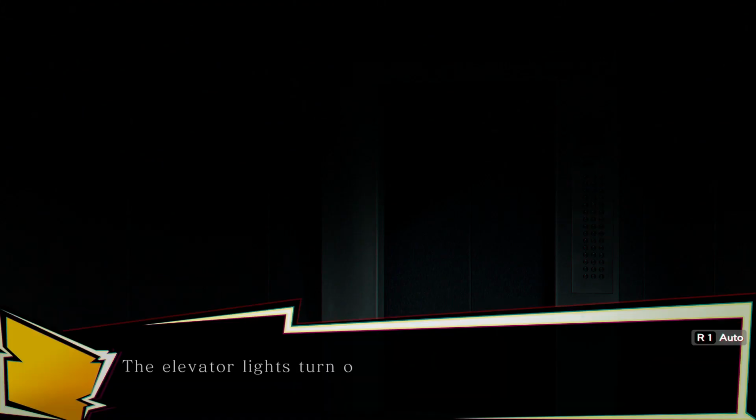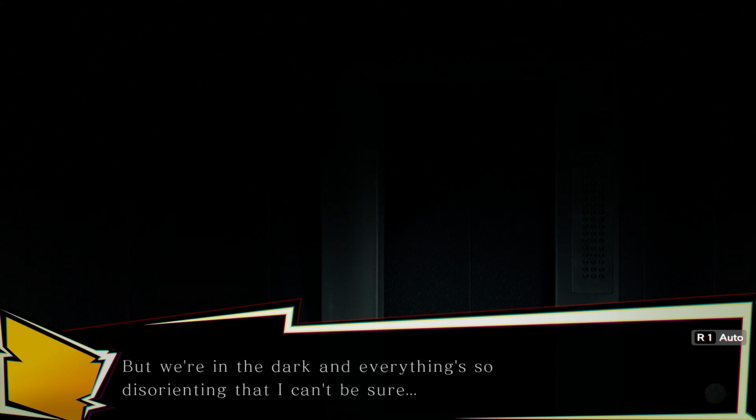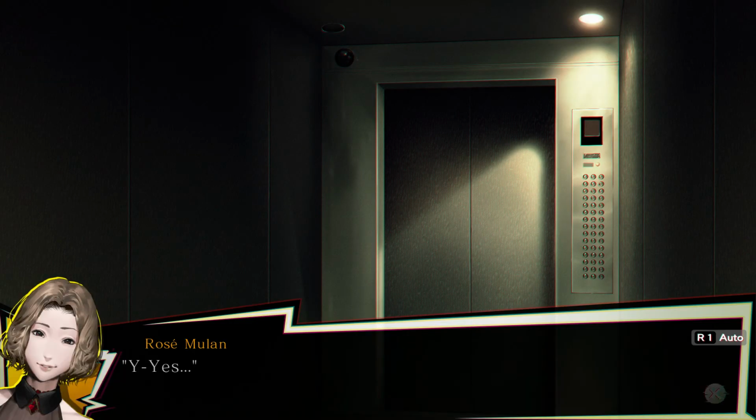Huh? The elevator lights turn off. Then the elevator starts shaking violently. I think I can hear an odd noise, too. But we're in the dark and everything's so disorienting that I can't be sure. Rosé, are you okay? Hey, Rosé? Yes?